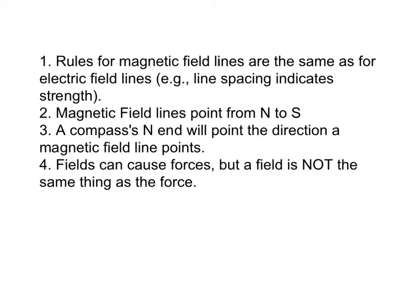If you don't remember all the rules for electric field lines, you might want to go back and look those up, because they are the same for magnetic fields. Magnetic field lines point from the north end of a magnet to the south end of a magnet. They also point the way the north end of a magnet would go.